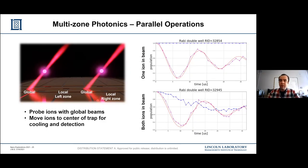So here's some initial data where we do such an operation. We're making measurements of two ions in the left and right zone, and then bringing them out into those beams to either interact or not interact with the qubit beams, and then back into the middle to measure them. In this upper trace here, we can see that one of these ions is experiencing the qubit beam. This red data is based on the right ion. And what happens when it's placed into the beam is that it's undergoing an oscillation between the two levels of the qubit. So we're seeing Rabi flops between those two levels.